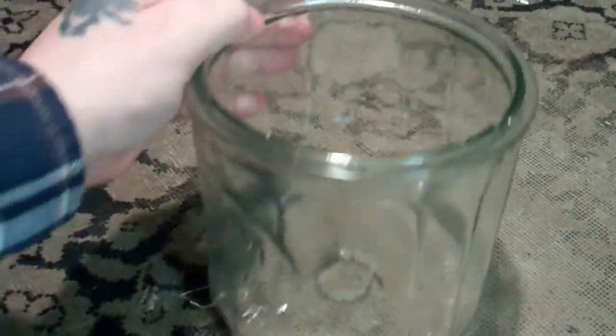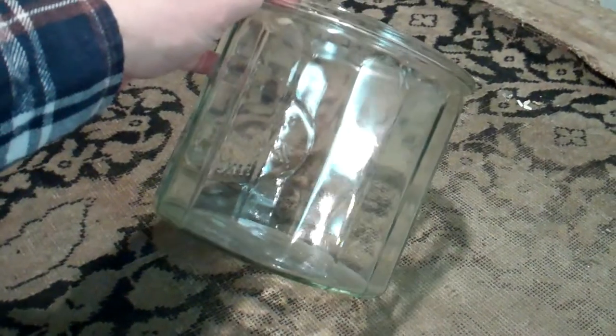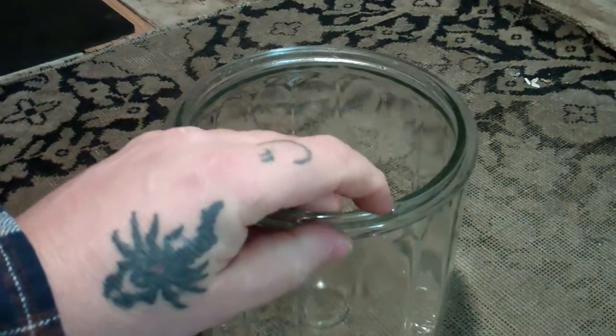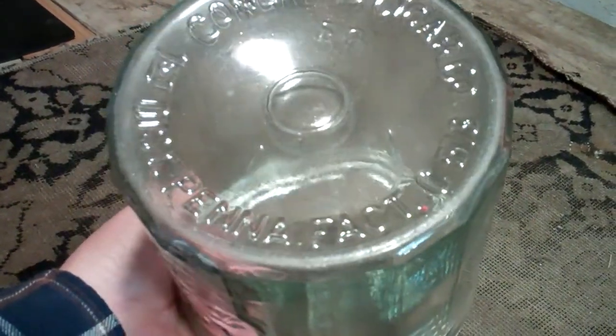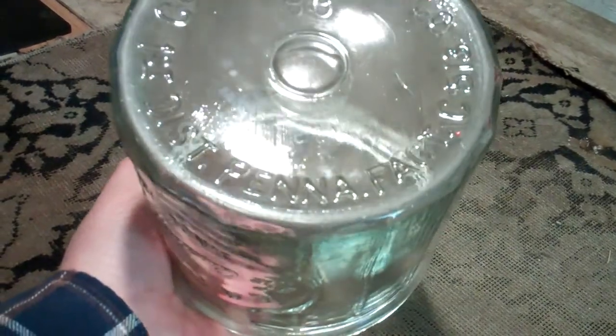Here's a great old cigar jar. This would be on a counter in a store, general store. Kind of a tobacco collector. Sadly, it's got a nick here. Not a bad one, though. Just a little bit of sharpness to it. But very early Congress, Chicago.